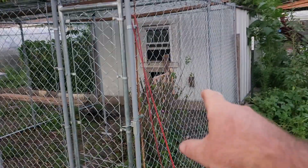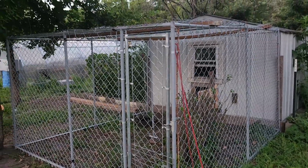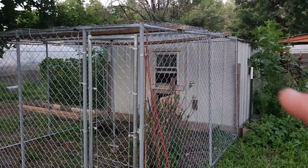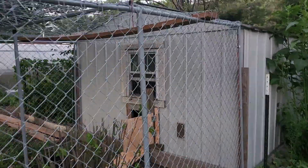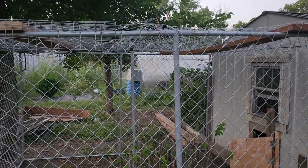Hang on a second. Let me turn. Now, normally this is a 10 by 10 run with 4 sides and an open top. Well, we had to take into consideration aerial predators, and we had to figure out how to tie it in with the building so that they could come out during the day. And so the way this kit works, and it's the Pet Sentinel 10 by 10 or 5 by 15 kit.